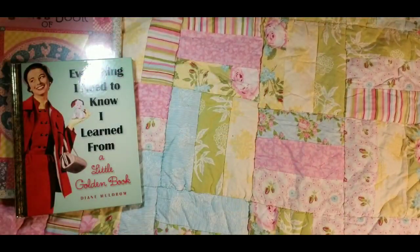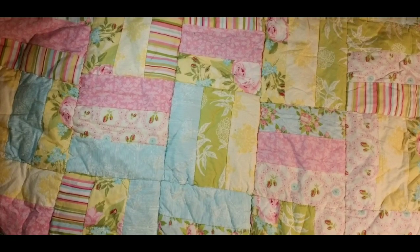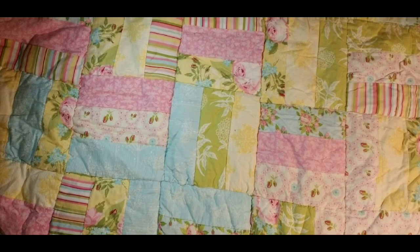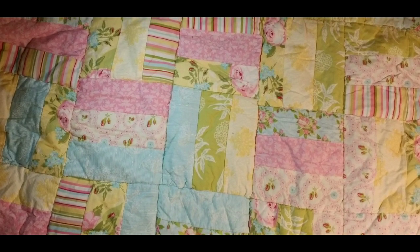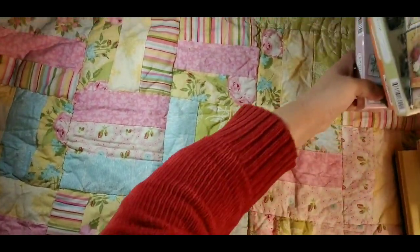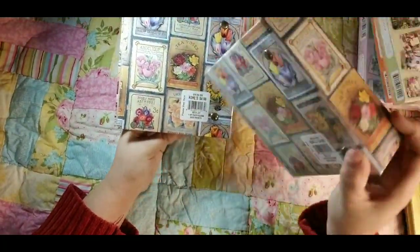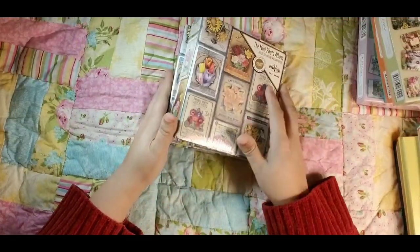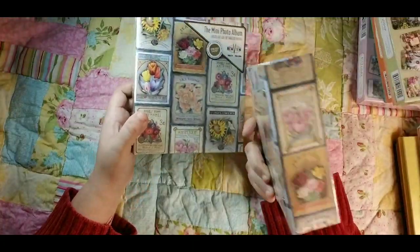So let me move these out of the way. Sorry, I had to get up and move all the way over here, grab everything because there's quite a pile. They had two of these. These were actually from Kohl's for $5, but they were at the thrift store. They were wrapped together for 25 cents. So for 13 cents, I got two of these.